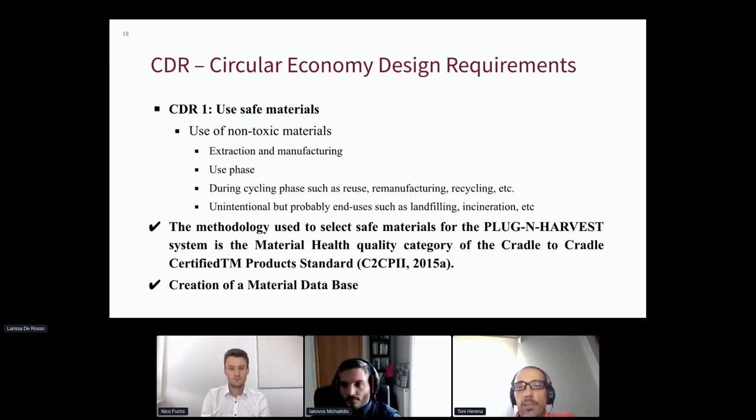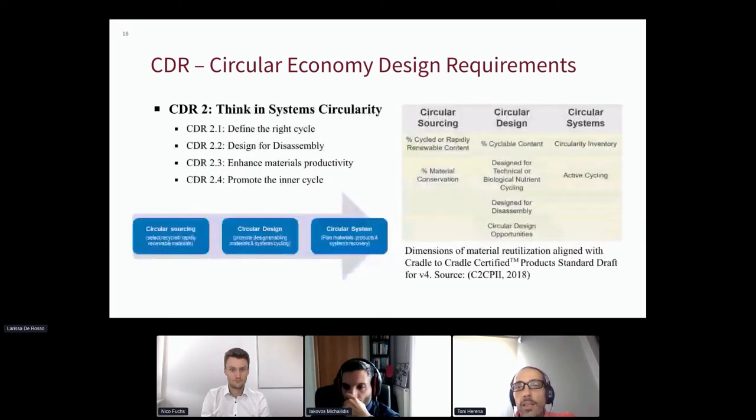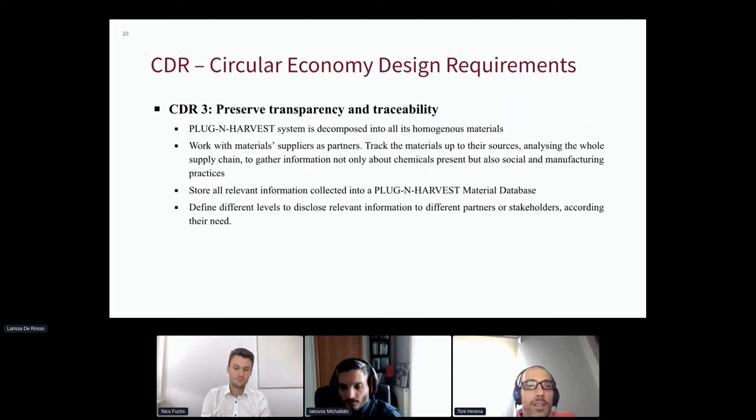CDR2, think and design in system circularity. Select recycled materials, design thinking in materials and system cycling, and also plan materials and system recovery from the beginning of the design. Next slide, please. CDR3, we work with the Plug and Harvest material database with the objective of tracking the most relevant information for our purposes. Next slide, CDR4 and CDR5.